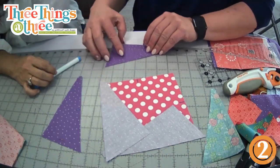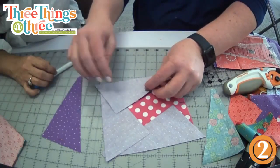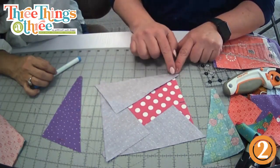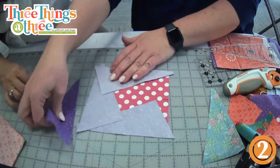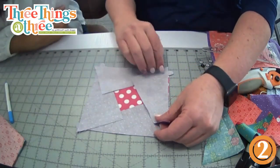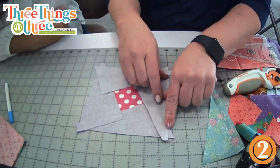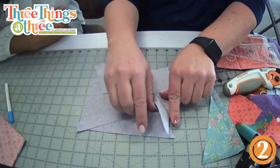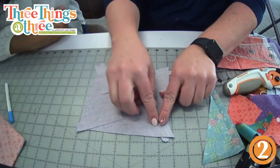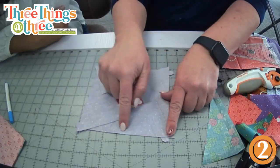So middle mark to middle mark. And then you'll cut this off. And then on this one, middle mark to middle mark, and sew it. And when you get here, this one, remember we didn't sew it all the way, is going to lift up and go under. So then you'll sew and then you'll finish sewing that seam.